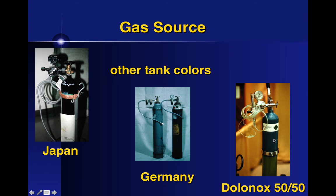And there was a local firm here that was doing some research, and we used it a few times and wrote it up, of Dolinox, which is a 50-50 mixture of nitrous oxide and oxygen in the same tank. It required a much less complex system, basically a simple flow tube and a nasal cannula. This is used in hospital ambulances in some parts of the world, for severely injured patients or people with heart problems. Well, we put on this 50-50 mixture, a lot more oxygen than they get in room air, and a fair amount of pain control until they get to the hospital.